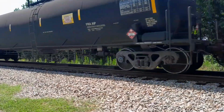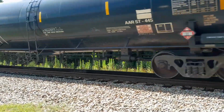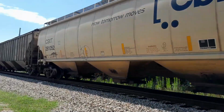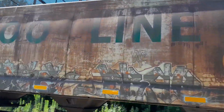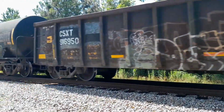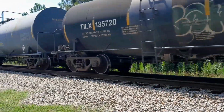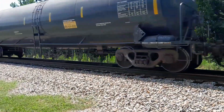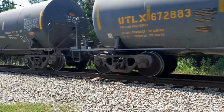These are empties. The 1987s are empties. So I don't know what's in them. Molten sulfur, empties. Now it says hot, it looks empty. That one looks loaded. Some more molten sulfur.